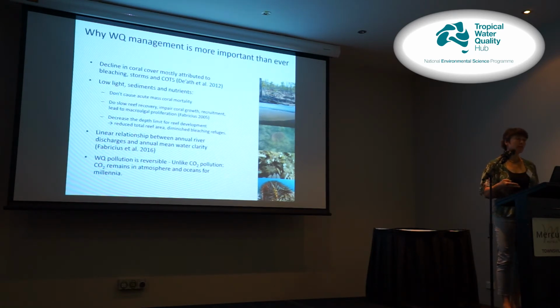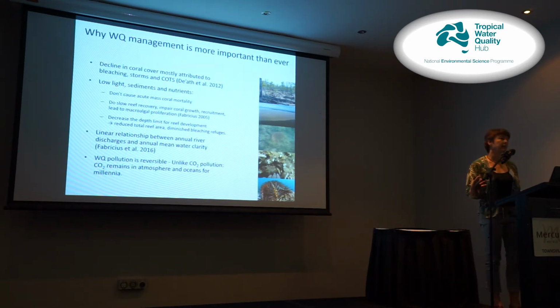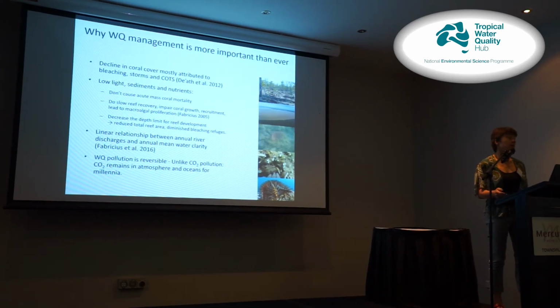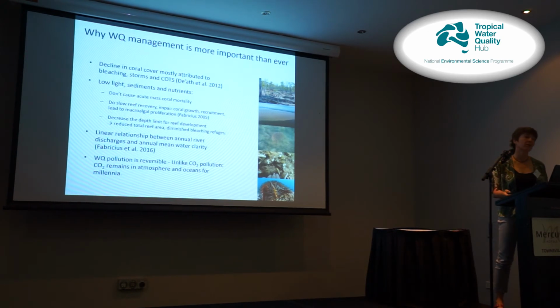But they do very much slow recovery because they impair coral growth, they also impair coral recruitment, and they lead to macroalgal proliferation. And they increase the depths of reef development, and again, it can lead to millions of corals getting lost, which are probably in the depths area that are very much a refuge for corals in a time of coral bleaching. So these deeper corals are quite important, and they do contribute to the total population of corals we've got in the field.